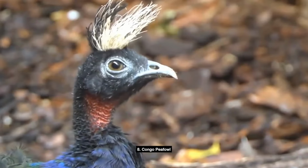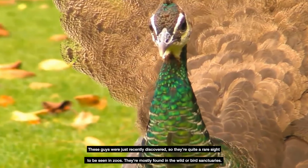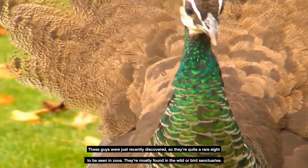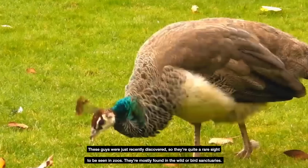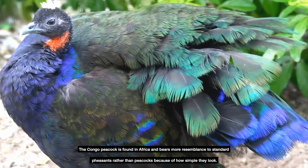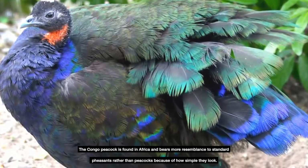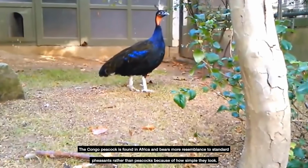Number 8. Congo peafowl. These guys were just recently discovered, so they're quite a rare sight to be seen in zoos. They're mostly found in the wild or bird sanctuaries. The Congo peacock is found in Africa and bears more resemblance to standard pheasants rather than peacocks because of how simple they look.